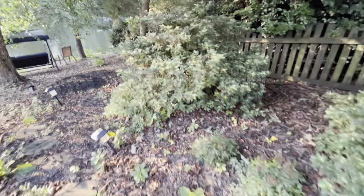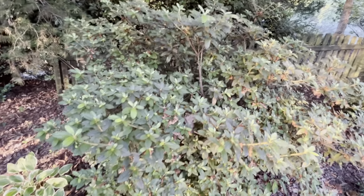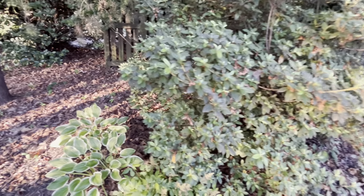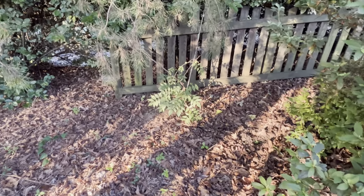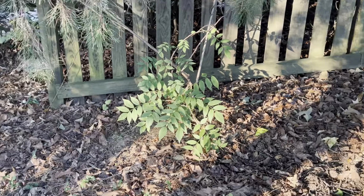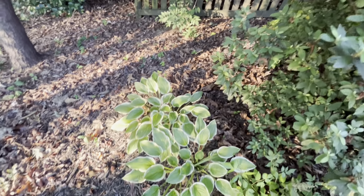And then back in the shady part of the yard, really nothing going on too exciting right now. A lot of azaleas that are finished up. They're of course spring flowers. We have a wisteria back here, kind of struggling, but it's alive, and I think it'll slowly grow over the years. Got a couple hostas back in here.